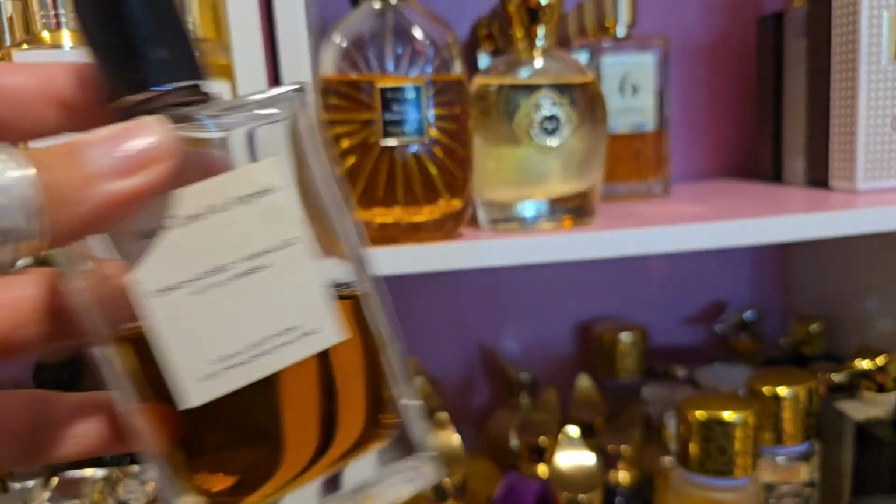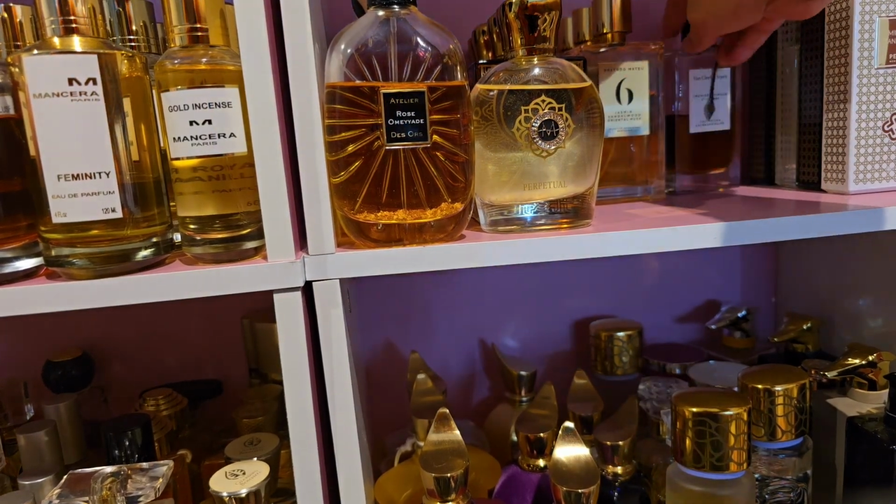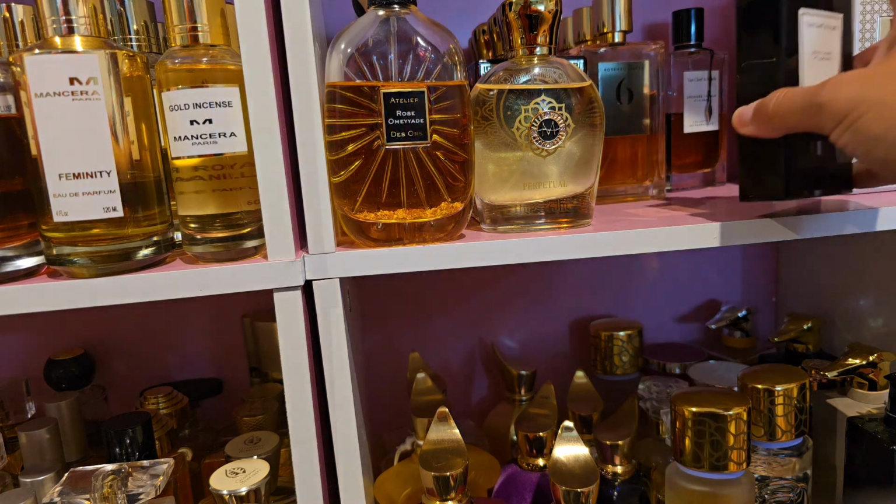I am going to do a full Van Cleef & Arpels because this is one of my favorites. I do like this collection a lot. I have had quite a few that I have gotten rid of, so I will go over the ones I've had, the ones I want. There's a few new ones that I really want to get my hands on. And just do a full overview of this house based on what I've tried, what I wound up getting rid of, and the ones that I've kept.